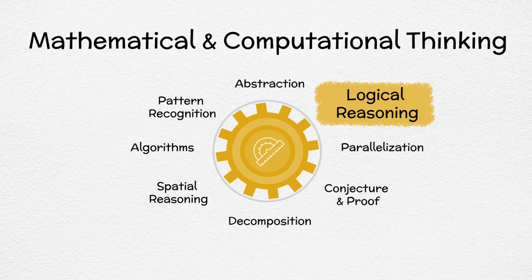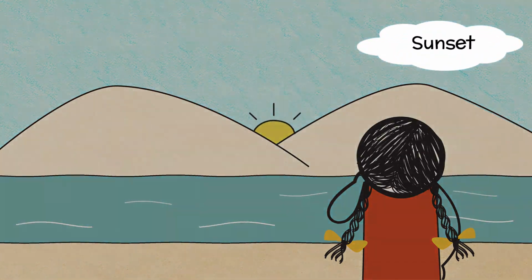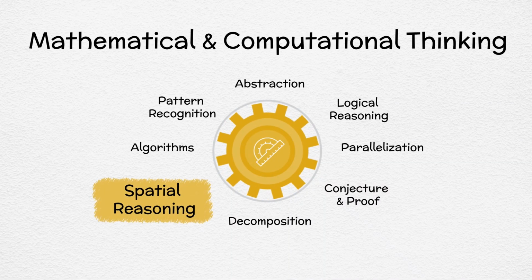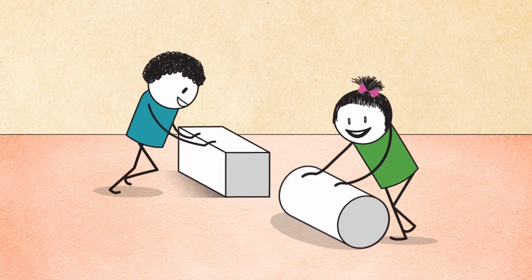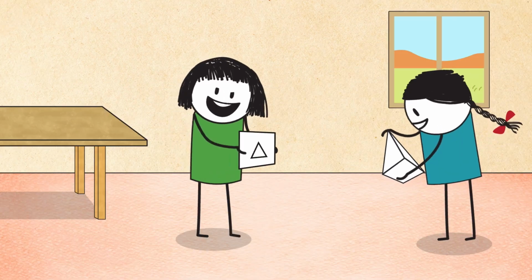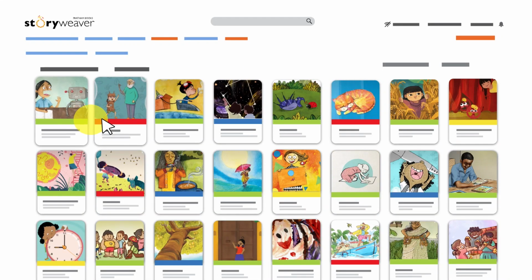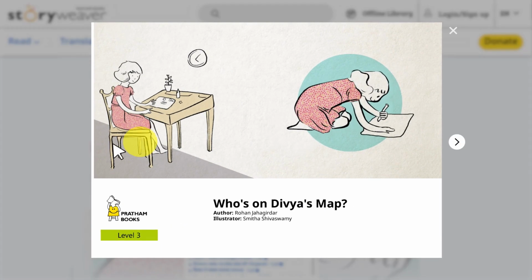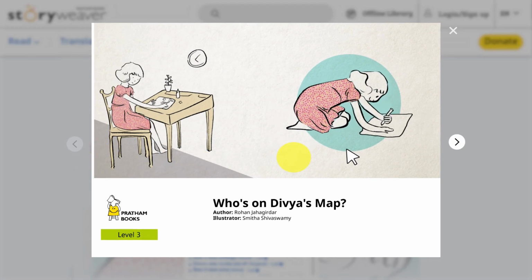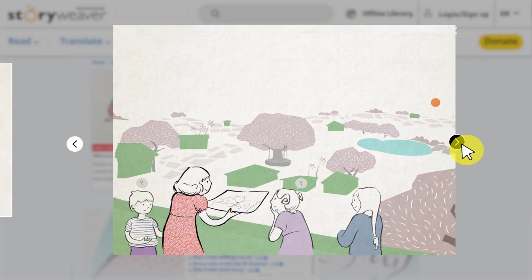Logical reasoning helps them correlate facts to observations and arrive at reasons why an event takes place. Spatial reasoning is another important mathematical ability that helps children recognize shapes and visualize their movement and combination. It is also the capability to move between 2 and 3 dimensions. The lesson plan on terrain, topography, maps, and basic geography uses the story "Who is on Divya's Map?" to introduce children to the idea of using maps to navigate spaces.